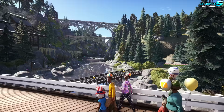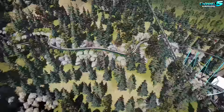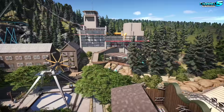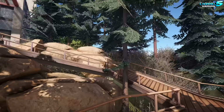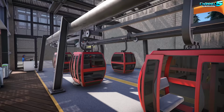Let's take a fly around. There was this whole back. Oh, okay, that's the log flume. So, oh, the chairlift, of course. The gondola. So you get up to the ascension, walk up through here. I feel like we should check out the gondola. I want to say it's probably got a pretty good view.